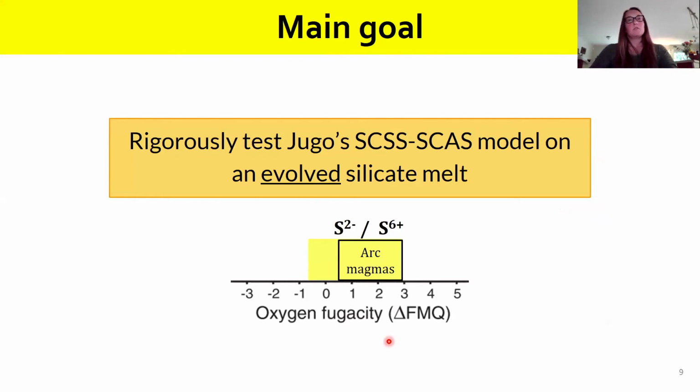in contrast to the more primitive magmas, which are generally thought to be more reduced, closer to FMQ, these more evolved arc magmas in particular are thought to be more oxidized, generally in this FMQ +1 to even +3 region. And this is really important because this is where the sulfide-sulfate transition occurs. And so these processes are probably really affecting these more evolved magmas.